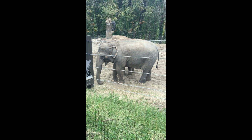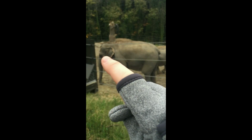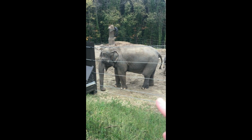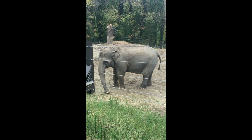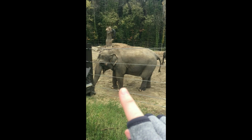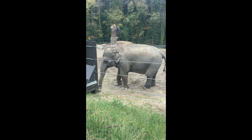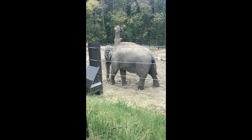But I just love the build of them. So if I was to draw this animal, I would think of the head as a circle, and then I would think of the body as kind of an oval shape. And then you have kind of rectangular looking legs. So think about shape when you're drawing your animals.